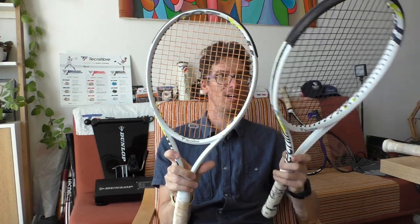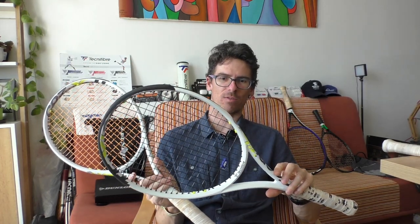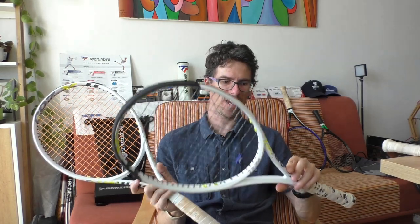So well, despite the kind of crazy design with the white and yellow colors, it looks like a children's racket at first sight, but actually it's a really great racket for intermediate players who want extra power. And there is even a 275 gram version, but I didn't test it.